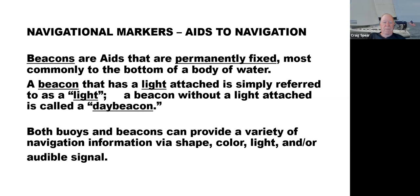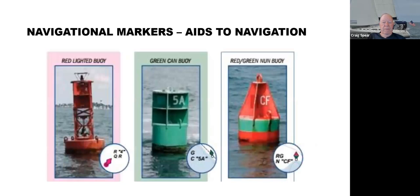I got a question. This is Dan. So is a day marker the same thing as a day beacon? Yes. Okay. Because I was trying to find one the other day and I couldn't see it on the chart, but then we found it, but it was sitting up on a little island. Yeah. And we're going to go through a bunch of those. And here they are.